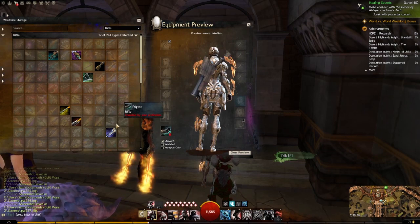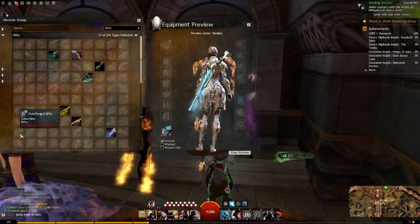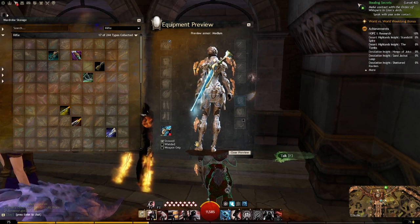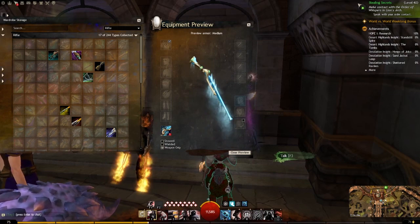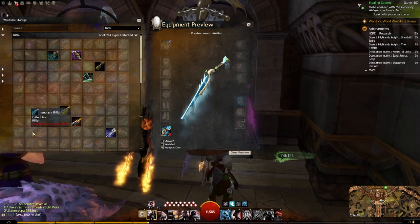But yeah. Did I go here? Yeah, I did. Let's go back over here. Frostforge. Oh, Frostforge rifle. Yeah, that's messed up. That's messed up, actually. Wait, wield it. Yeah, that's messed up. That's nice. Screenshot. There you go.